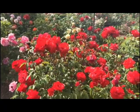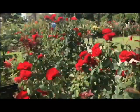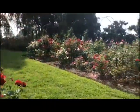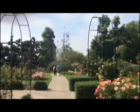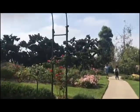Beautiful red. And here we are at the end of the row. But there's also another row, and another row, and another row. The roses go on forever. And as I said, each one is unique. There's no two that are the same here.